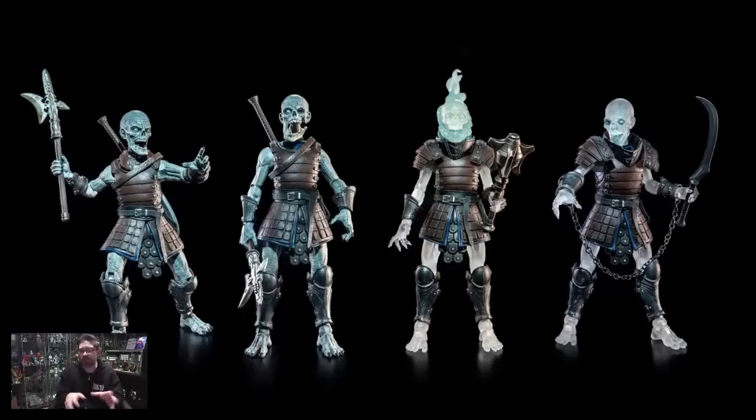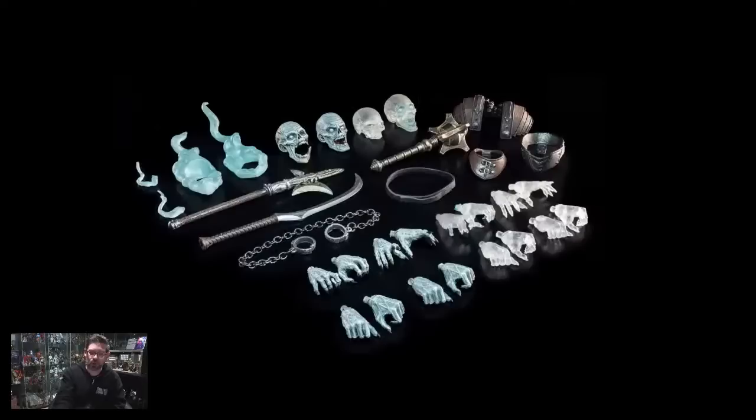The only way to do this is if you literally bought 4 of the sets, because this uses the same body across all 4. So you would need 4 sets to actually recreate this. But this actually shows all the 4 different head options. So you can see on the left, we've got the 2 different zombies, and on the right, we've got the 2 different ghosts. This shows all of the accessories that it comes with. So what you're not seeing here is the base body and the 2 sets of limbs, but you see there's 8 sets of hands, 4 for each of the ghost and zombie, 2 ghost heads, 2 zombie heads.